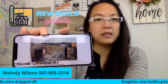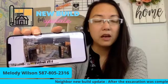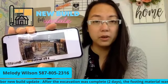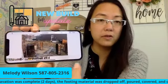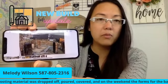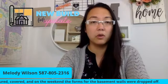So my guess is that they will be putting the forms in place for the basement walls probably today, and then they will probably also put the cement forms in. On the weekend, the forms on the bottom, the foundation footings, were poured, and a tarp was put on top because it was cold, obviously.